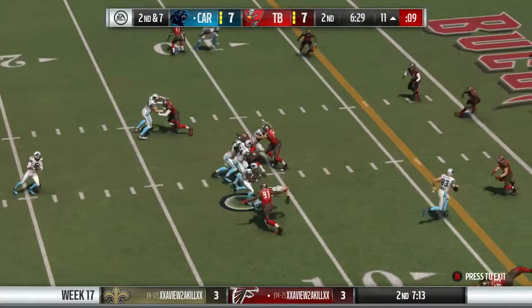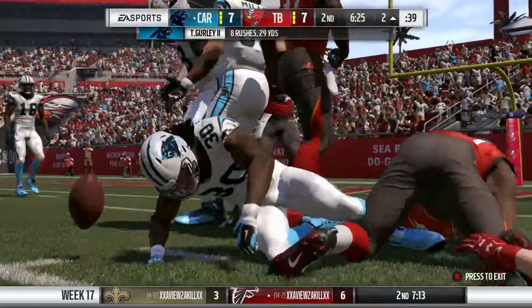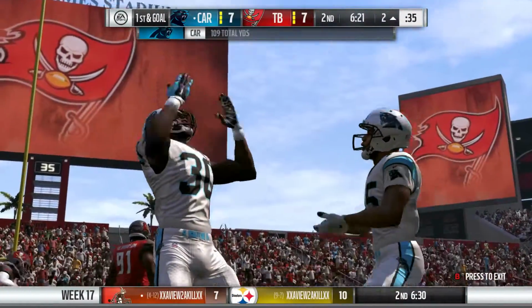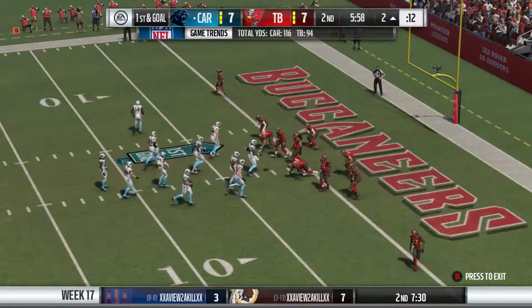Is Gurley, and he'll get it up the middle. And he's able to get it down to the 2-yard line. 9 yards on the play there, and it sets him up 1st and goal. So the run gets them the first, and now they operate with a fresh set of downs.